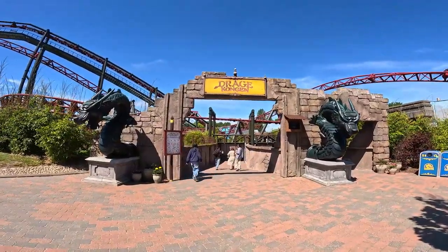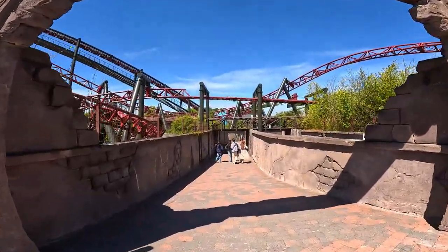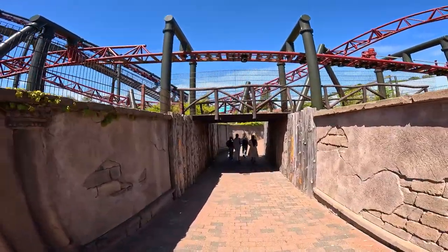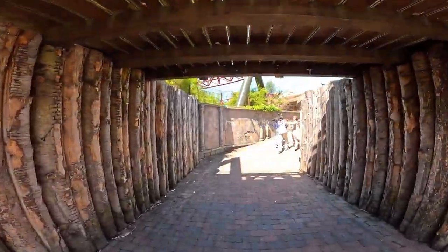Because like I say, the weather is suiting it. Well, Dragokongen is the final big coaster here for me to ride. I've left this one till last because it has had the biggest queue throughout the day. It's currently staying around 30 minutes, but we'll see, because they do tend to overestimate a little bit. Every queue I've joined has generally been a little shorter than was expected, so fingers crossed.